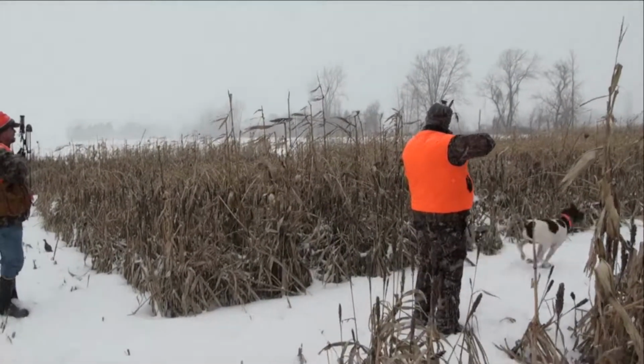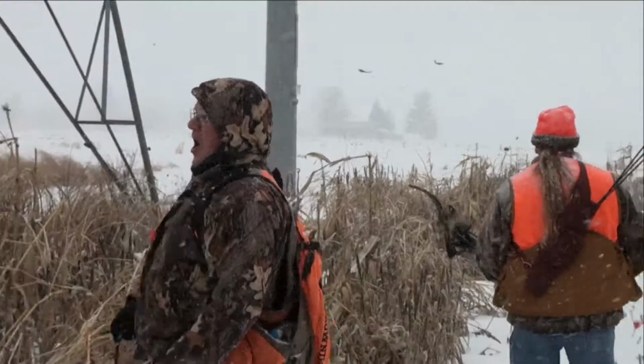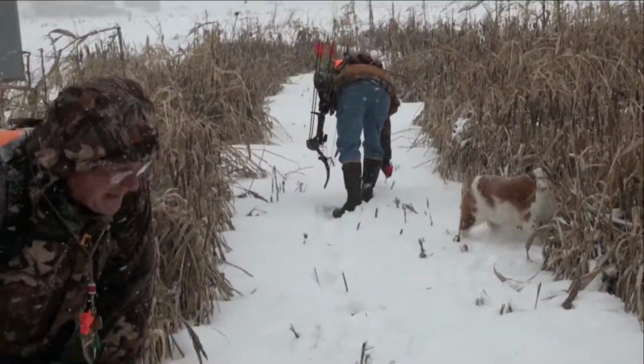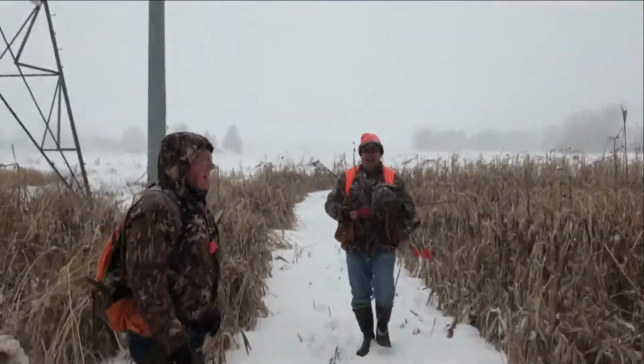Well, watch this. Oh, get him! Watch out! I was right in front of him. Find the pheasant. Never missed. We got that one. And you can hear in the background, there's gunshots, and you can see the feathers floating through the sky. There was just birds flying in every direction.